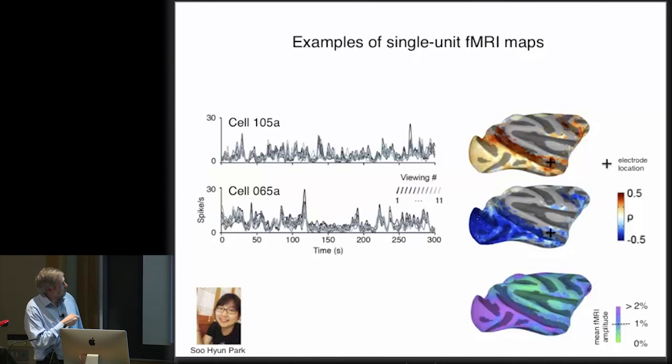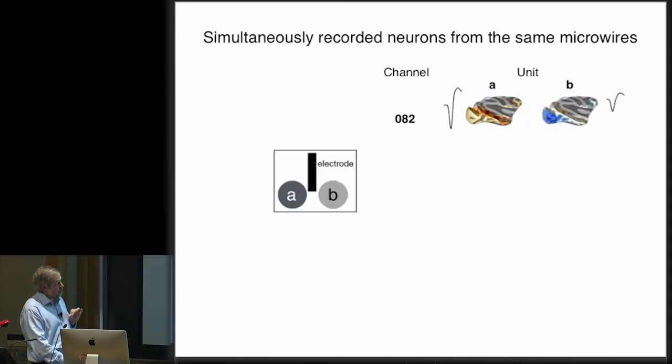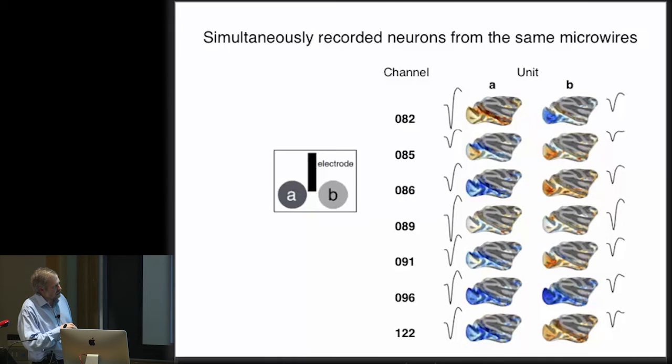So now we have one cell that gives this, and its neighboring cell that gives a rather different functional map. Now, again, one of the themes has been that adjacent cells are very different in their functional responses. That shows up in the way that they project onto these maps as well. It's most extreme when you talk about two cells that are recorded simultaneously from the same electrode, of which we have several examples. If we restrict the discussion to pairs of cells recorded simultaneously, we can see examples like this, where from channel 82, unit A and B have these very different maps, reflecting their different time courses, but also showing how their time courses correlate with specific areas within the brain during the watching of the movie. And if we look at multiple such pairings, we can see that there's really not even a strong agreement in most of the single channel paired recordings.